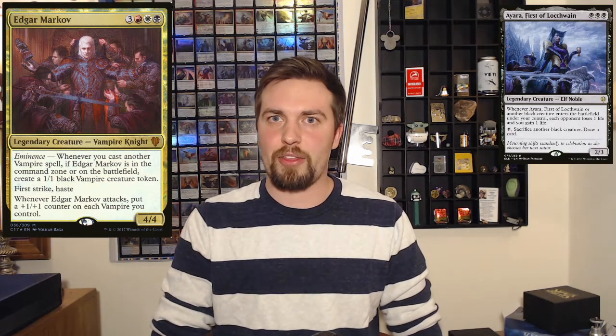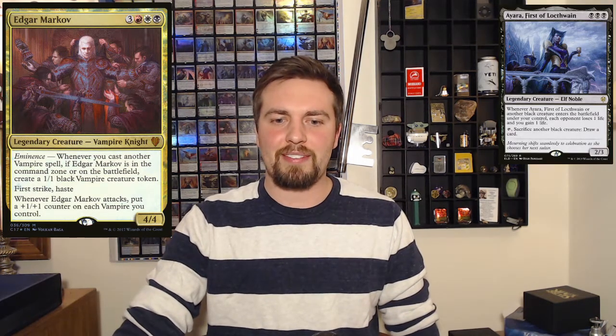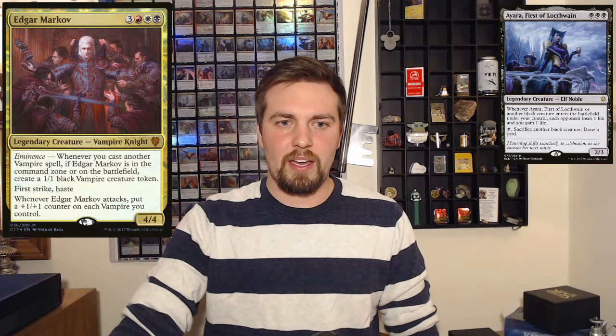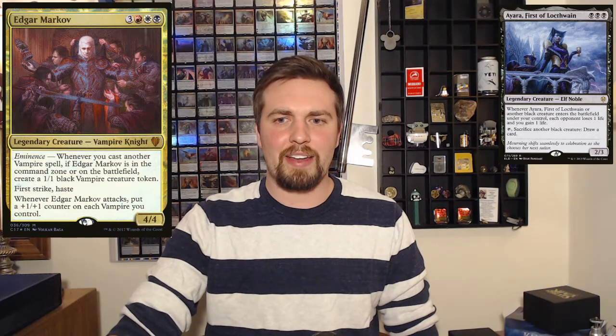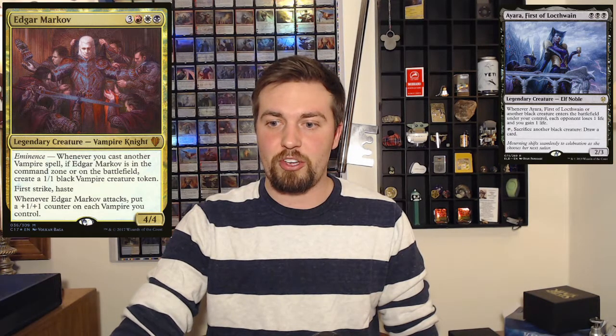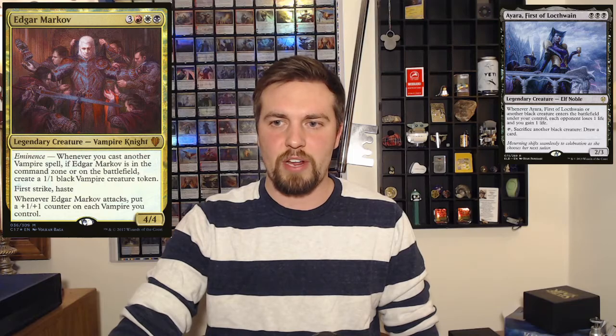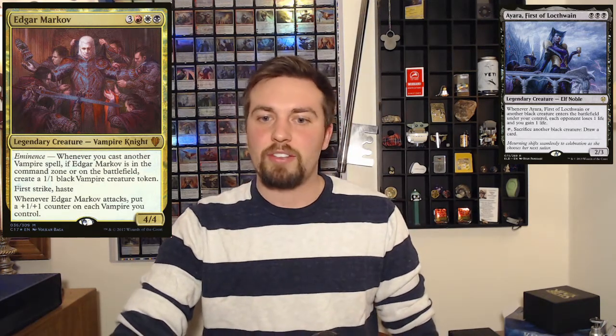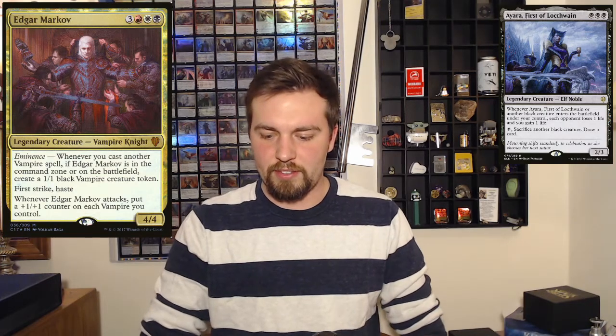Ayara, First of Locthwain. This card seems pretty fantastic because it's a sacrifice outlet, and I believe the tokens that Edgar makes are black vampire creature tokens, so it's also going to cause life drain. The tokens are black, yes. So it will cause life drain, which is really nice.